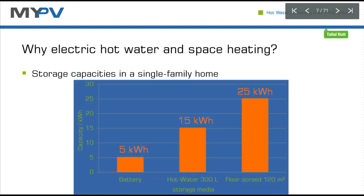Next is the storage capacity. In a market where energy self-consumption and energy optimization are really important, it's a way to enhance your energy capability by using the energy yourself. On the x-axis, it's a comparison with the battery, which is a typical storage device, and on the y-axis, it's the capacity compared to the battery.